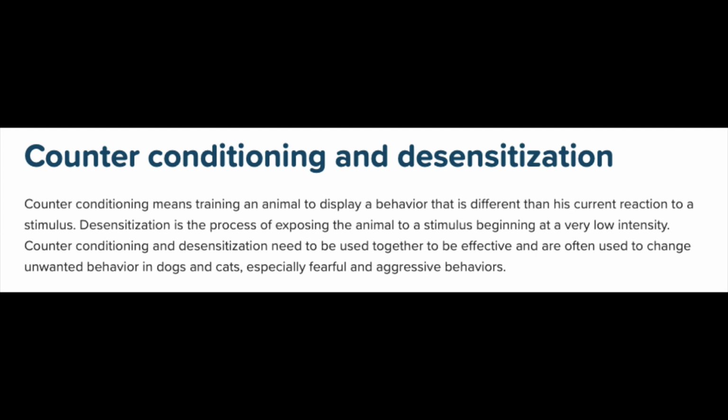While desensitization is a technique that involves exposing a pet to objects or actions such as you giving food or touching their toys at a very slow pace without getting an aggressive reaction in return.